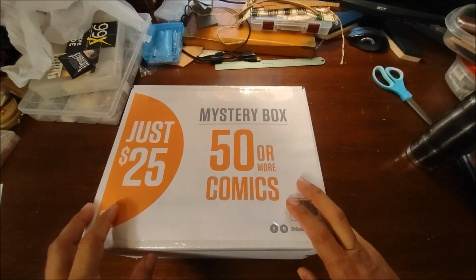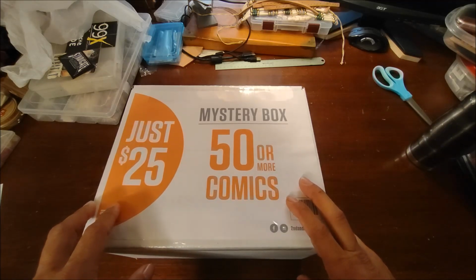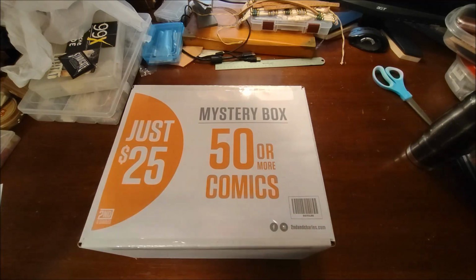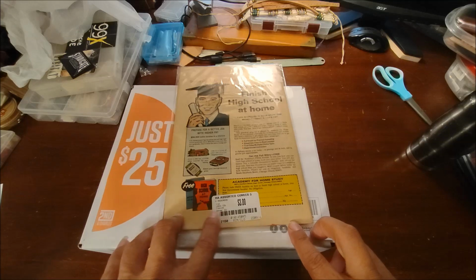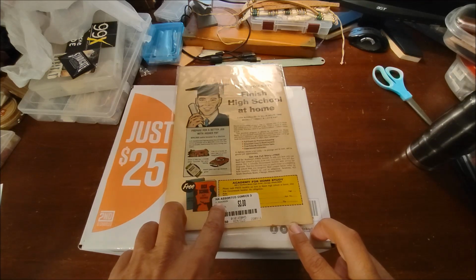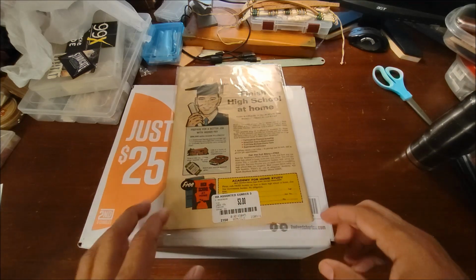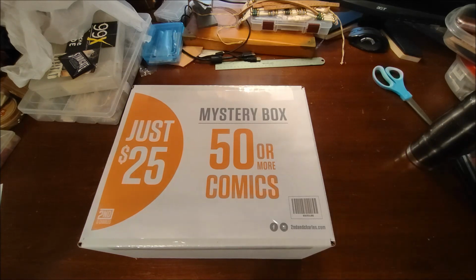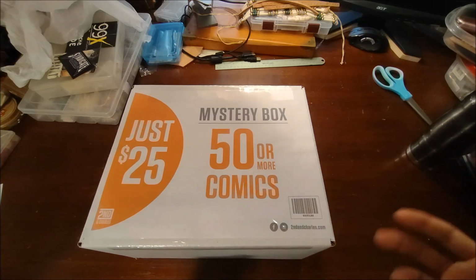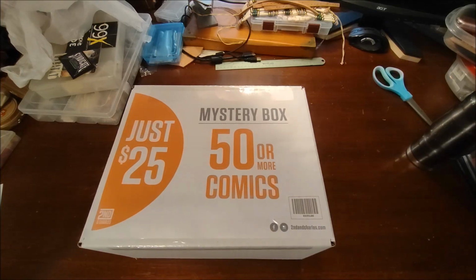And this new Second and Charles, their comic section seems to be a little bit different, because these are tagged by H. Anderson, HA Assorted Comics. So I don't know if they have a separate vendor handling their comics. There were a couple that still have the Second and Charles sticker on them, but who knows. Anyways, that's not why you're here. You're here to see what's in this box.